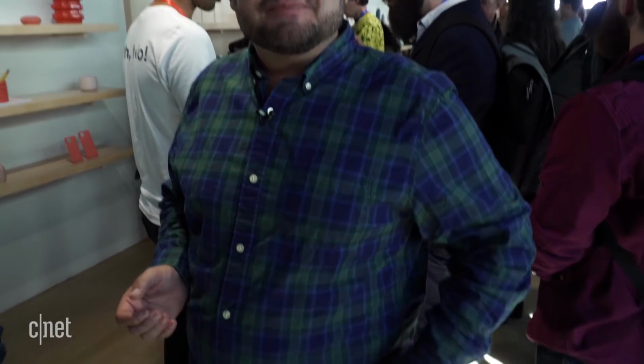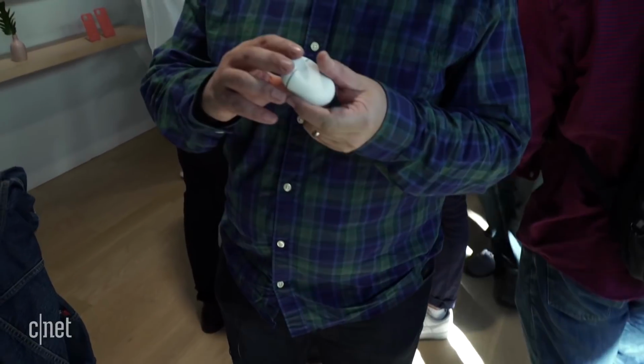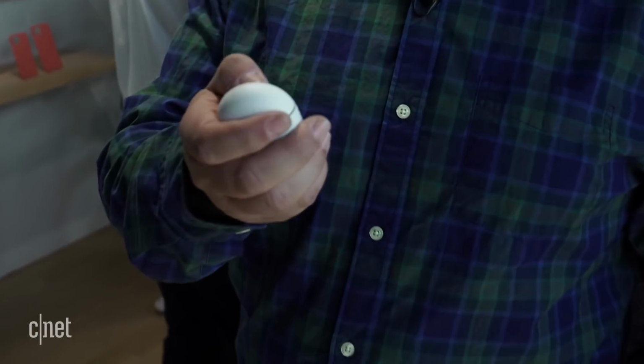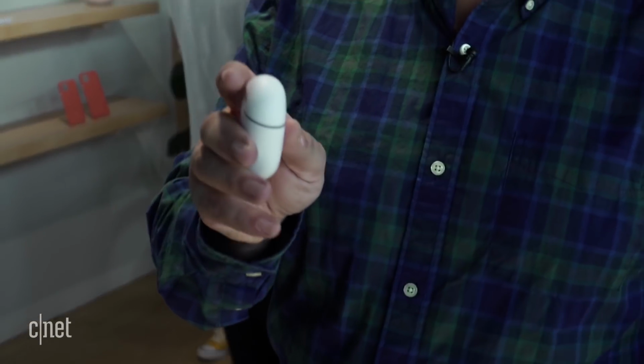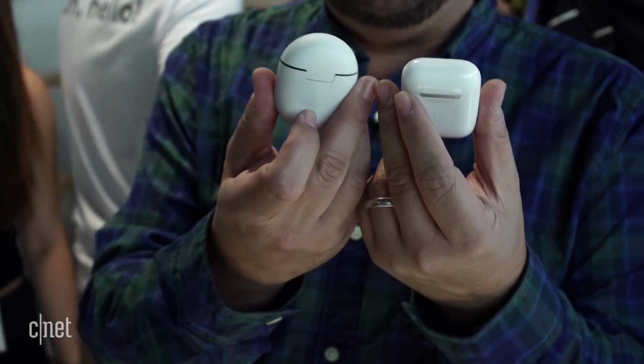I'll try to store the case. It seems kind of bigger than a Tic Tacs box. Stick it in my pocket. Not too bad. If you're curious about the size, it's a little bit bigger than AirPods, but still pretty compact. I think I have an AirPods here, one in my pocket, so you get a sense about how they compare.